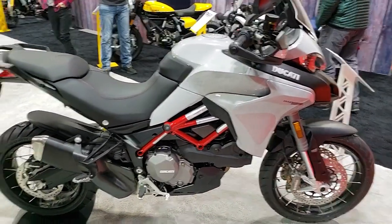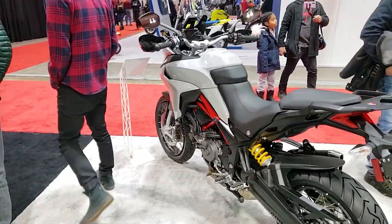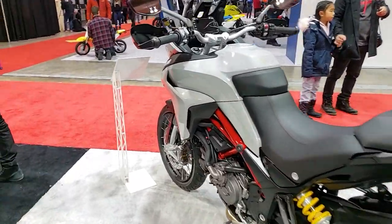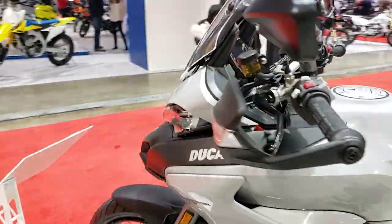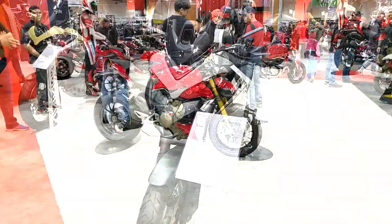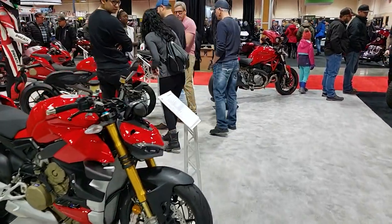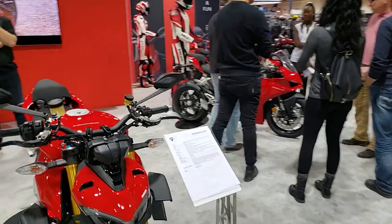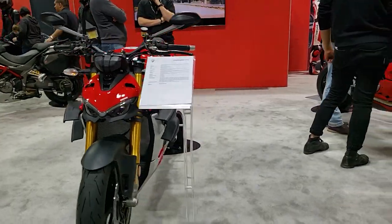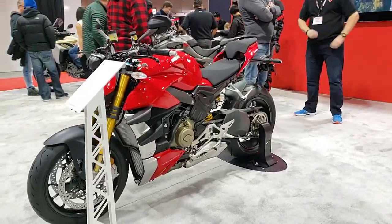If you are shopping for a liter plus displacement and a long suspension travel Ducati motorcycle, this Ducati Multistrada 1260 is the right one for you. Here are some of the Ducati's finest bikes in the market.